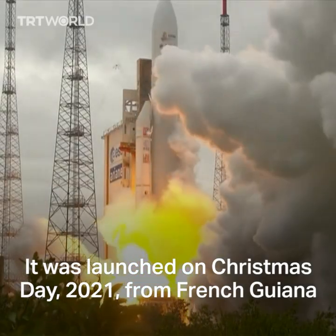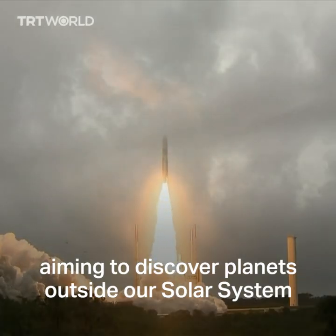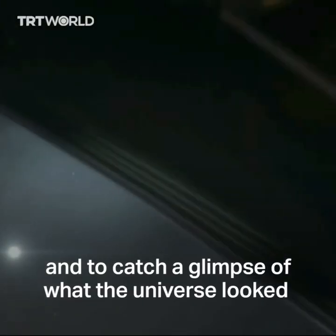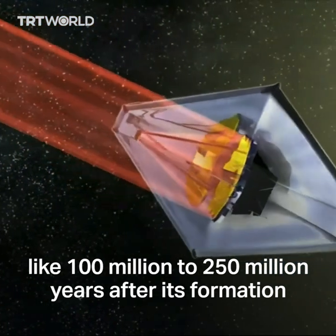It was launched on Christmas Day 2021 from French Guiana, aiming to discover planets outside our solar system and to catch a glimpse of what the universe looked like 100 million to 250 million years after its formation.